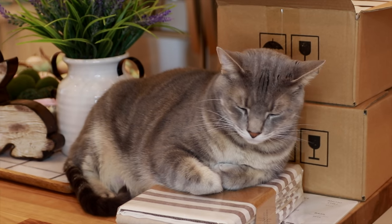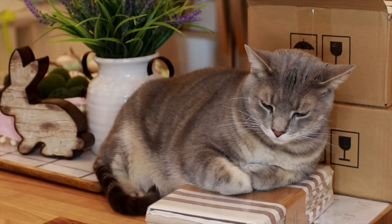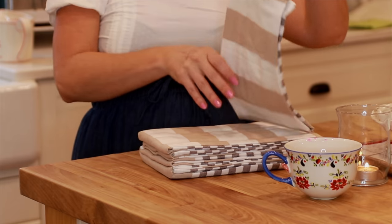This centerpiece here, it's my cat, Merlin. I think I'm gonna leave the faux lavender plant, but replace everything else.